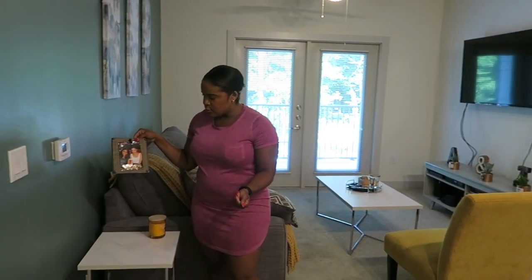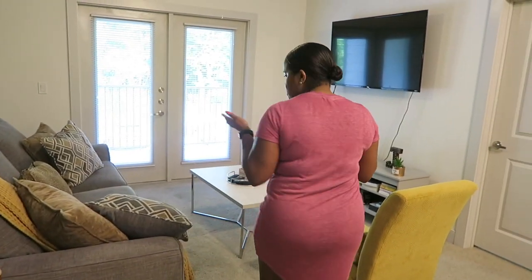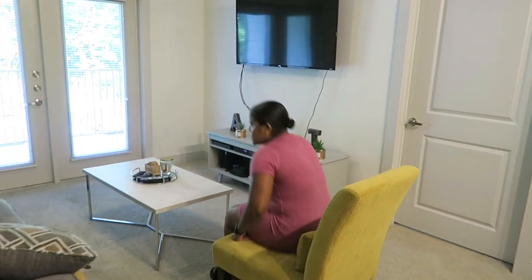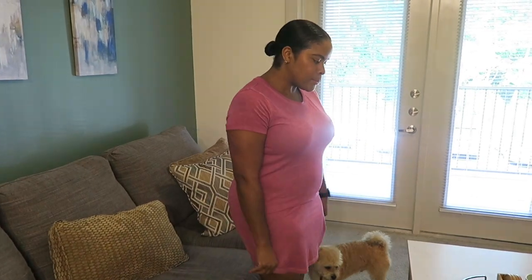So this is a picture of my roommate and me. I got this little yellow candle because, as you can probably already tell, the accent is yellow. I got this yellow chair. It's so comfy. I love it, from Wayfair. And my couch right here, it's gray. It's also from Wayfair. And this is so comfy. It could fit, I swear, 5 people in this comfortably. This couch is just so big and so deep.